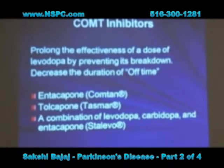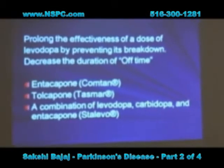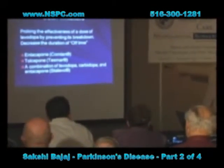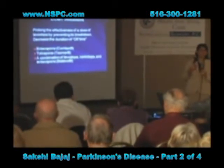The drugs that are in this class are Comtan or entacapone, and Tasmar or tolcapone. There's another combination of drugs called Stalevo, and it uses levodopa, carbidopa, which is the Sinemet, and entacapone in just one pill. So instead of taking 2 pills, we can take just 1 pill.